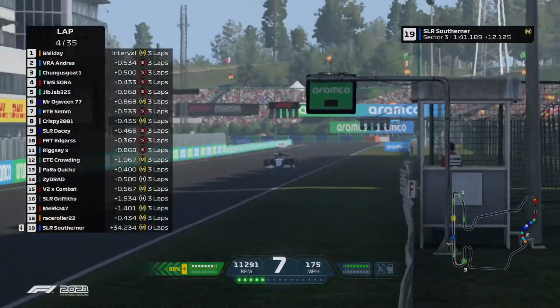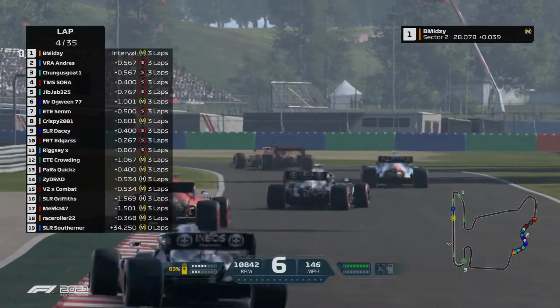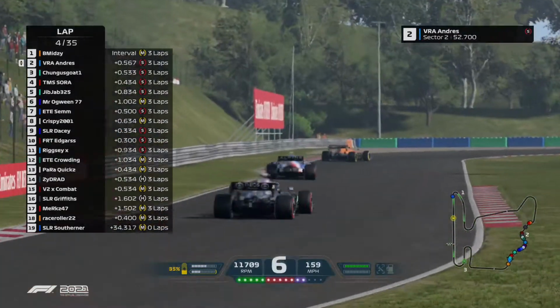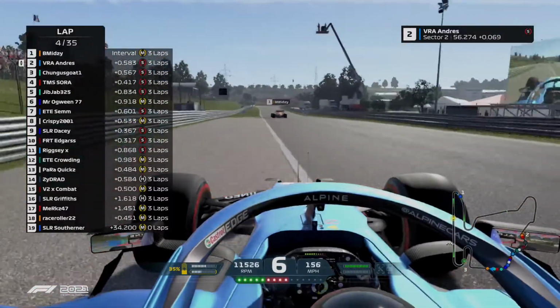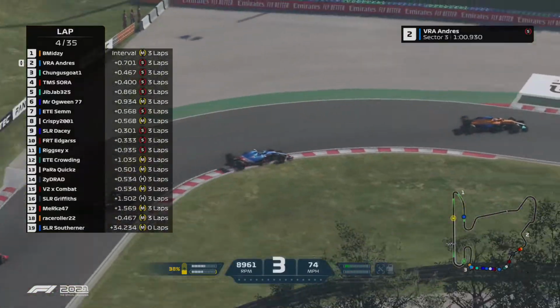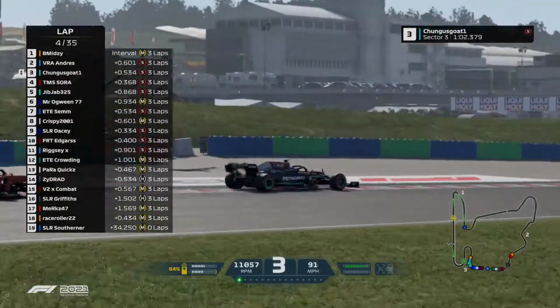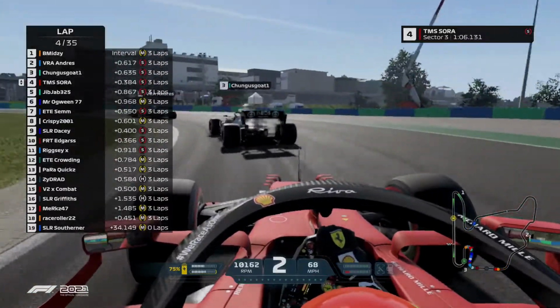Southerner back there, all on his own in 19th place. Half a lap behind. Midzi still being chased by the Alpine. It's gone a bit wide there, perhaps losing a little bit of time. The gap about 6 or 7 tenths between the two. Sora right on the back of Chungus Goat here to make the way to the last couple of corners.